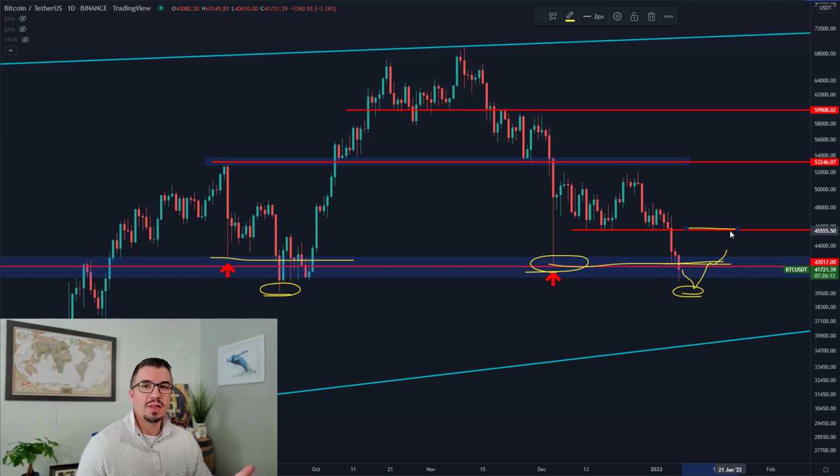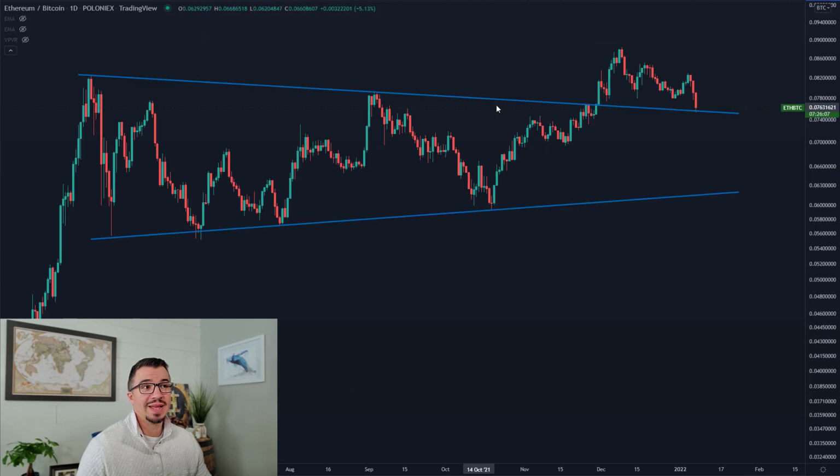Now, since we've talked about Ethereum and also Bitcoin, it makes sense to go ahead and look at Ethereum against Bitcoin as well. And if we look at the daily time frame, this is something I mentioned weeks ago where we got this breakout from a triangle pattern that's formed ever since the high back here in May. Now, we had the breakout of this pattern, and today we are seeing the retest.